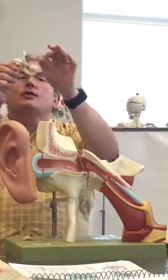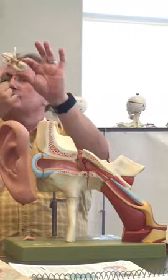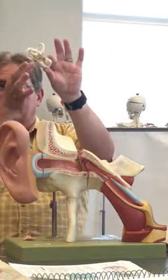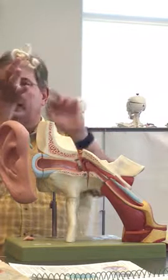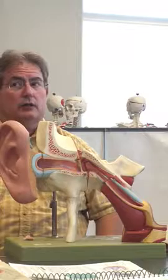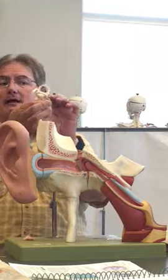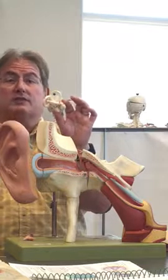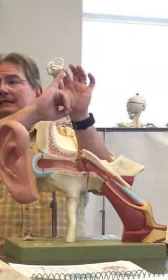The inner ear is organized into the cochlea, which is the spiral portion, the semicircular canals, which you can see pretty clearly, and then the best I can do is just simply pinch and say this is the area of the vestibule between my fingers. We know the semicircular canals have something called the ampulla and the crista ampullaris at their base.